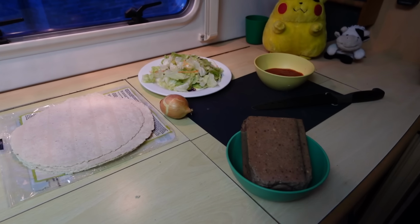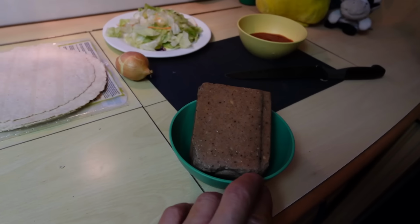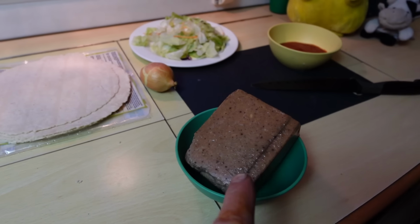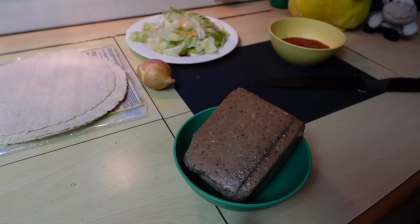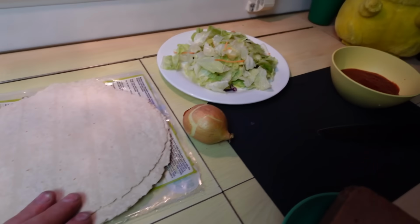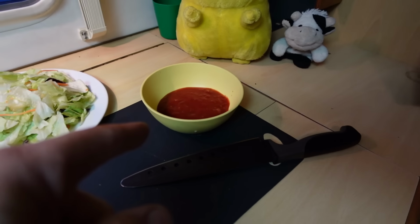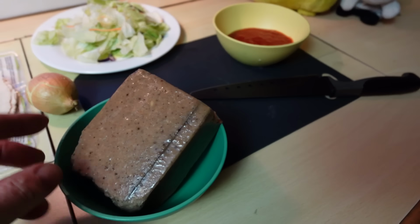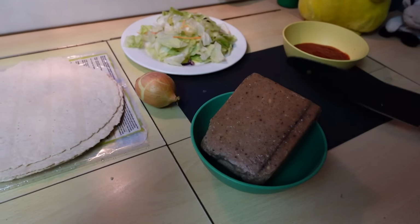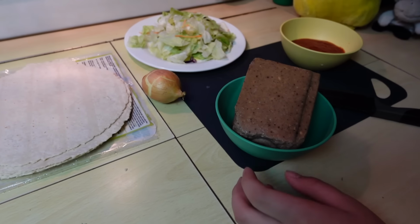Tacos or wraps? What we're going to do, we have this thing here, which is kebab meat. We have these, which are gluten-free. And we have salad, we have onion, and we have some hot sauce. So Eagle Eyes is going to start by chopping this into tiny, tiny pieces. And then he's going to do the onions and he's going to cry his eyes out. He will do that work.